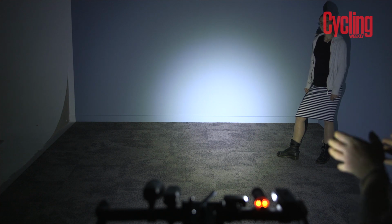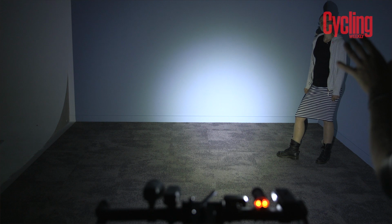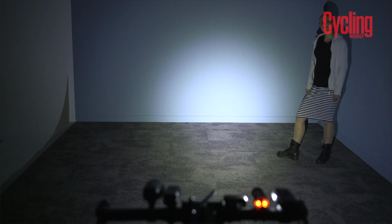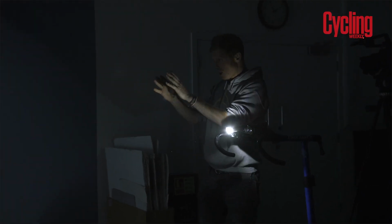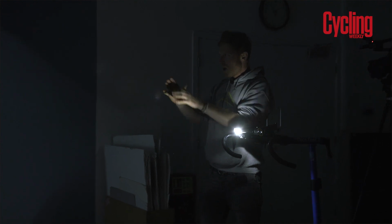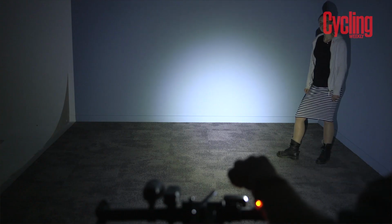So you can see it's quite bright. It's not as nice on the eyes, but it does pick things out properly when you're actually out and about. So that's the one noticeable difference there. Because it is so central beam focused, the one thing you need to be aware of on this light is even though it's got a cap on the top, it's still going to be dazzling people.